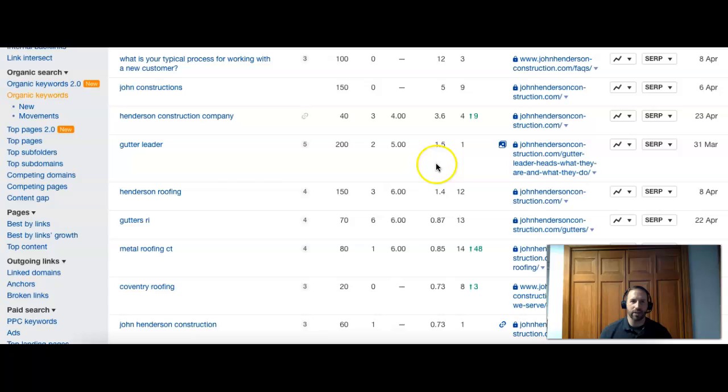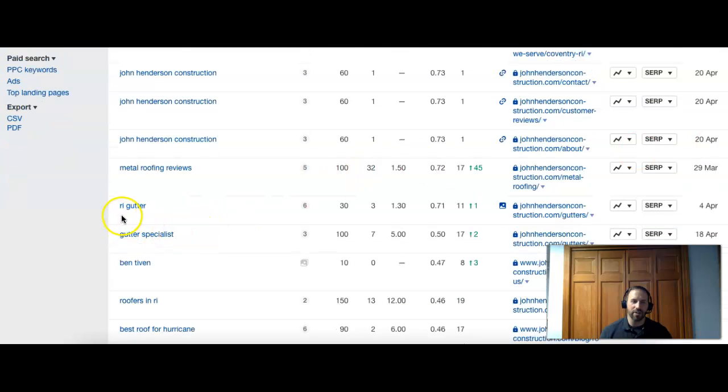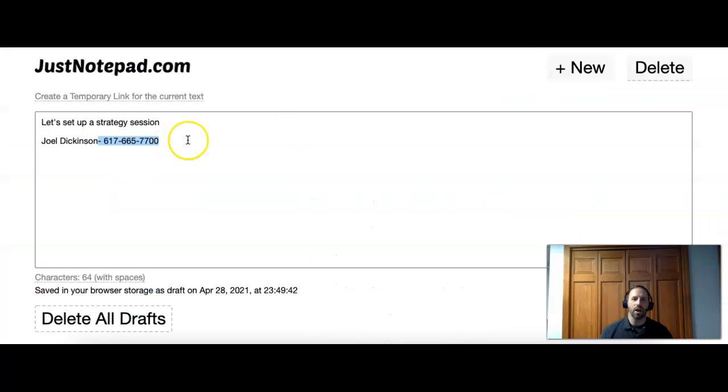They're ranked really high, obviously, with their own name. This one is a national term, but they are ranked number 1 on it. It does bring 200 people, and if they're in Rhode Island, that's excellent, but if they're not, it's not that helpful for them. Here's just another version, Rhode Island gutters. They just switched the order. 30 people search it, they're number 11, so just the top of the second page. Again, same thing, they really want to get on the first page for those. Looks like most of their traffic is coming from their own name, and I believe the same was true for you guys as well. All right, guys, that's just a little bit about content, citations, and backlinks.